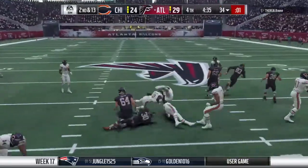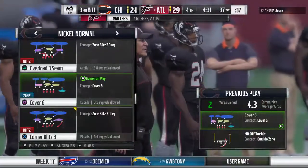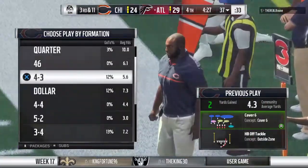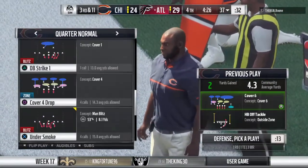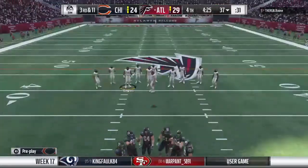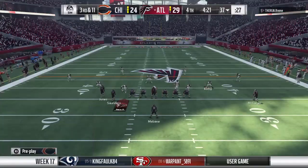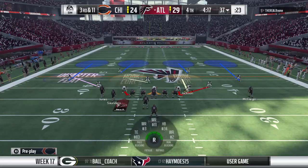Now a handoff looking right. And unable to get downhill there as he'll take this up to about the 37. Give him 2 yards that time, and it's going to leave him with a 3rd and 11 situation. And the defense searches for one more stop here after the run on 2nd down. And they'll send the tight end in motion here.